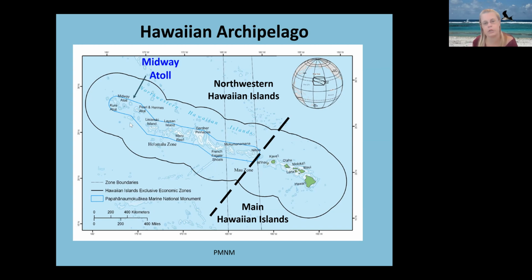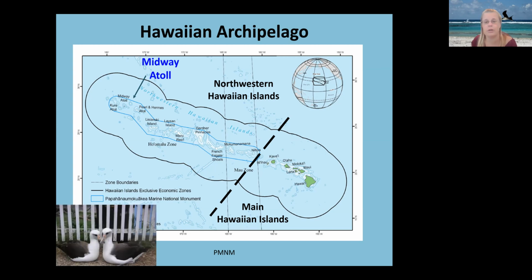I worked at Midway Atoll, way up here, which is a really totally amazing place. It has a great history, like I mentioned, about World War II, and a Navy base for years after that. It also has a lot of really amazing creatures. It has the largest colony in the world of Laysan albatrosses, as you can see here. They are everywhere if you go at the right time of the year.